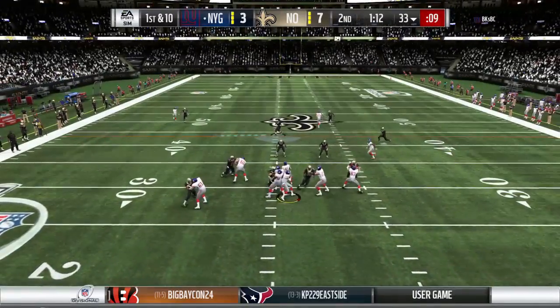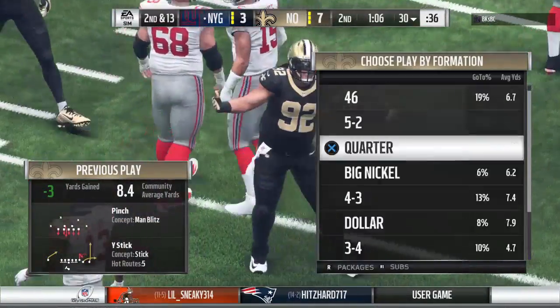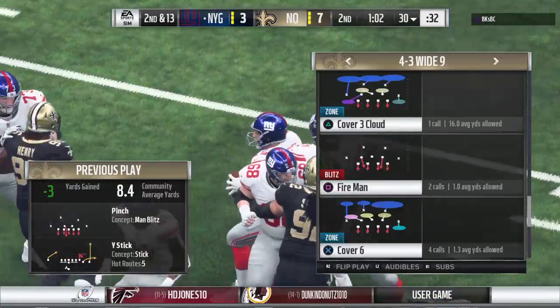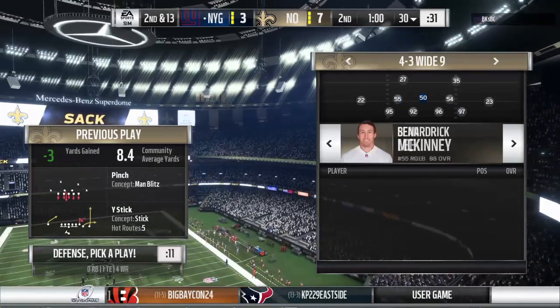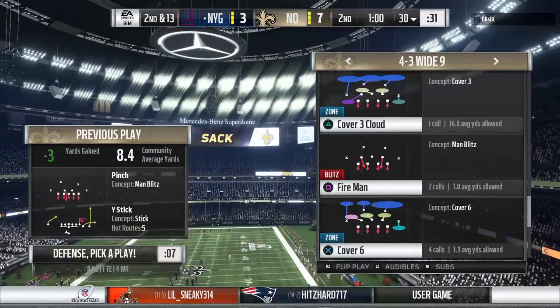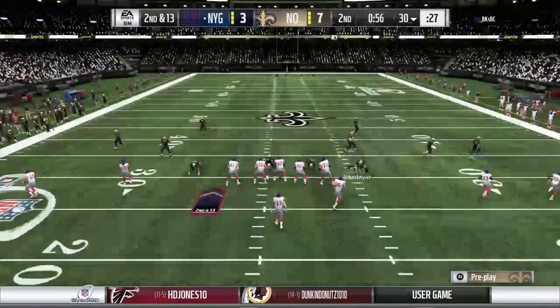On 1st and 10, here's Mahomes. Blitz coming, and down he goes. Danny Shelton able to get him for a loss of about 3. Brandon, if I'm an offensive coordinator and I see an all-out rush like that, I file it away because I'm going to use their aggressiveness against them as this game goes on. I'm going to hit them with a screen soon. So after the sack, they'll come up on a still manageable 2nd and 13.